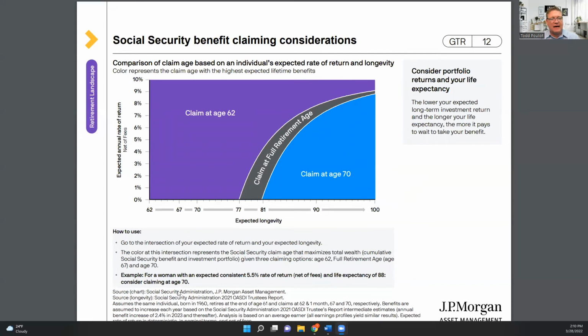This little block here that's highlighted: a woman with an expected consistent 5.5% rate of return net of fees and a life expectancy of 88, consider claiming at age 70. I will tell you that's probably, on a very top level, a good thing to look at, 5.5%. And I'm just going to move out to age 88, claim at 70. The reason is, be a little more conservative. Don't be totally conservative. If you are taking all the risk out of the table, you are not going to have enough to keep going as we had inflationary periods. And if you're investing way too aggressively, just remember that those downturns can be much more impactful on you.